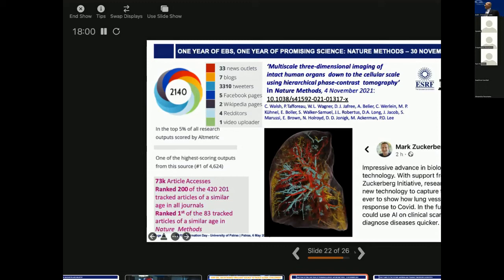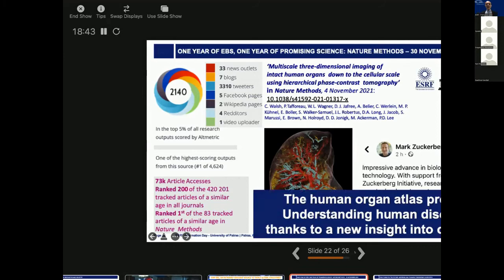And also this program on subcellular imaging of full human organs. This is a lung of a patient who died of COVID-19, allowing us to see features on the organ that are absolutely incredible. This is a collaboration between the ESRF, University College London, a team of German hospitals, and is supported by the Chan Zuckerberg Initiative. So this has also introduced the possibility of launching a Human Organ Atlas project, but Paul will talk about it.